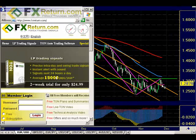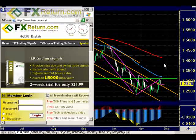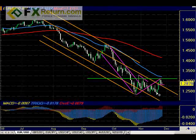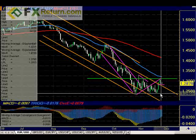For those followers of our research, we have a very important level that I've measured, and that number comes out to be 30.80. You really want to see a close above 30.80 on a daily basis to begin to measure a retracement for this whole wave. If not, you can assume that the downtrend will continue. The indicators don't look extremely strong or weak right now as we're mired in this trading range, but here's my level, 30.80, and look how strong.